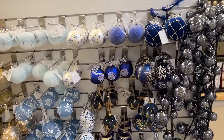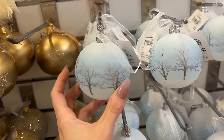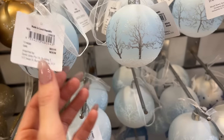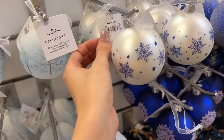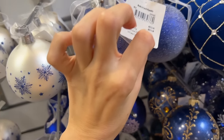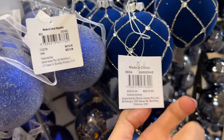Here we have some absolutely beautiful, oh my God, stop it, look at these. Oh my God, why does it look like it's glowing? These are $10. Oh my God, I'm freaking out. These are $10 each. These are $13. Oh my God, $13.